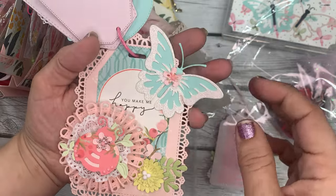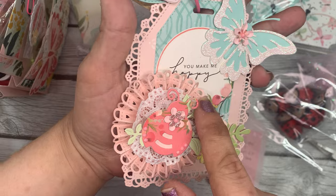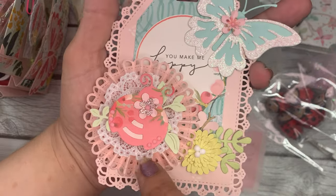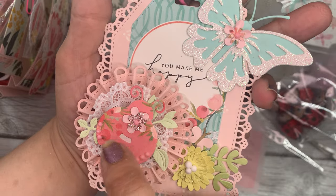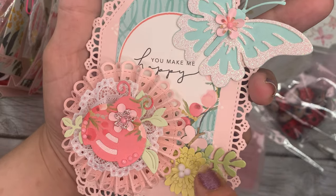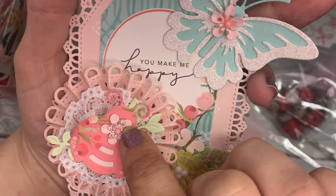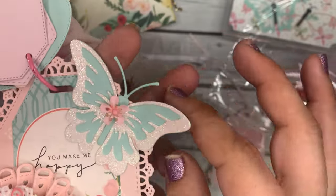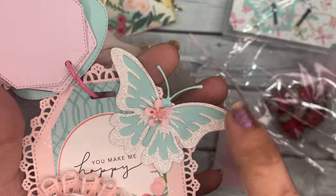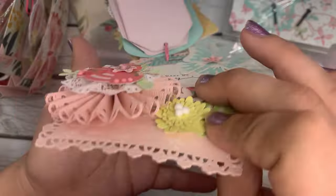This tag, holy smokes, is so pretty. I love the edging of it. She's got this gorgeous rosette layered up here with some tulle coming around, and then she used this little ladybug in the center. She's got some leaves popping out around it and a little tiny flower on top of it. We've got a flower cluster here and this big beautiful glitter butterfly at the top. It says, "You make me happy."